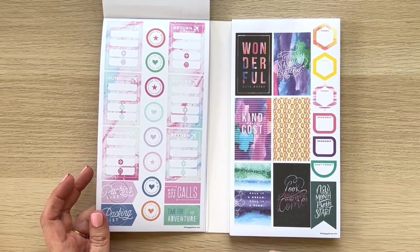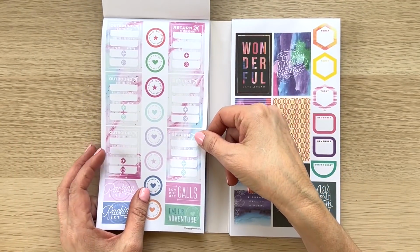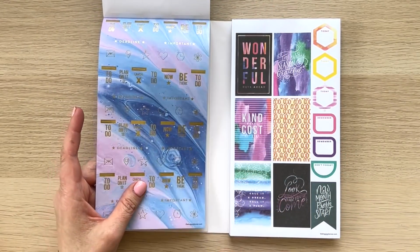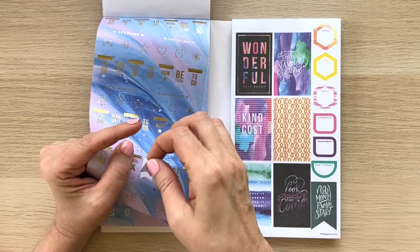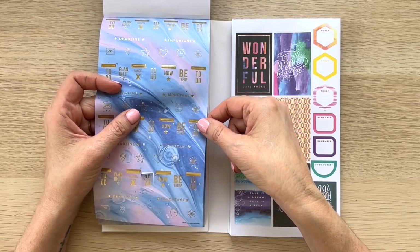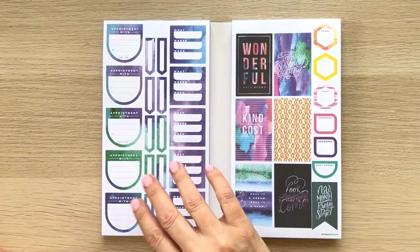And then we have flight stickers here in these cool colors. They're really cool. Adventure calls, packing list. Maybe I'll use one of those for Go Wild. That looks like Go Wild colors. Ooh. And then these have gold foil, and again, the cool background, right? But these are basically little things like flags, circles, and then headers. Okay, so that is the first side.